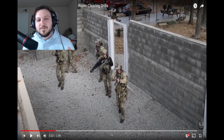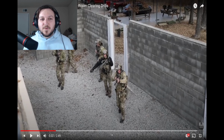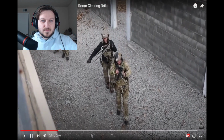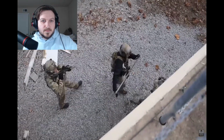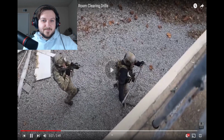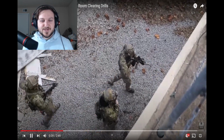You'll see, and also you got to keep in mind, a lot of this is going to be done at night, so they can kind of get away with going at a slow pace. You'll also note that the breacher right there with the demolition, he's being escorted to the door. You always get an escort. You got to pull security for your breacher.